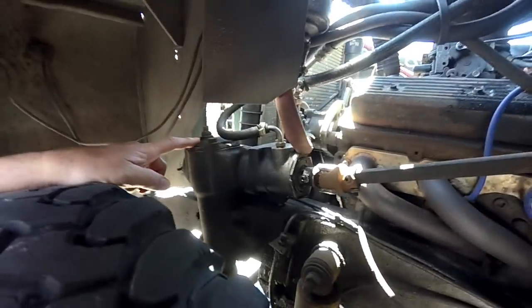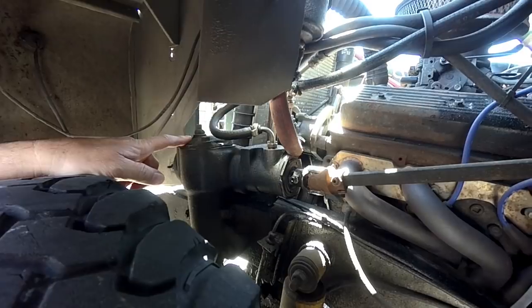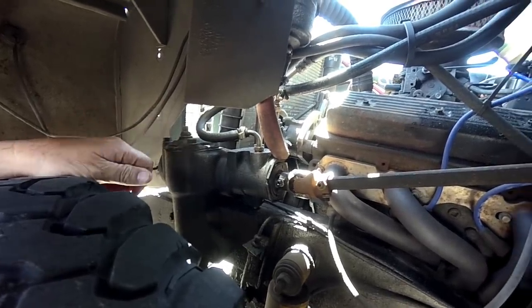Also from here you can get a view of, if I just slide you in and up, this is the International Harvester Scout power steering box, which is a relatively common power steering conversion for series Land Rovers, and that worked out really, really well.